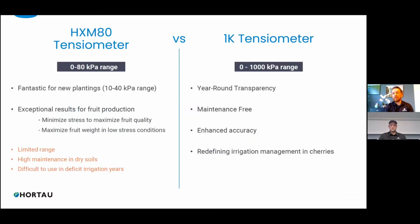Prior to our 1K sensor, we utilized Hortau's HXM80 tensiometer that measured soil tension from 0 to 80 kilopascals. Now, this was a great product for us to use for establishing orchards as well as building well-balanced and good-sized fruit. There were some limiting factors: the tension range was only to 80 kilopascals, and it had high maintenance under dry soil conditions or in years that we had to apply a deficit and we just didn't have the water to apply.